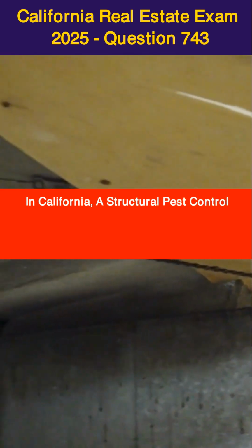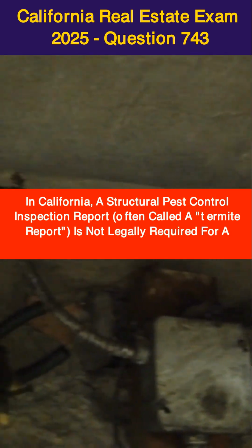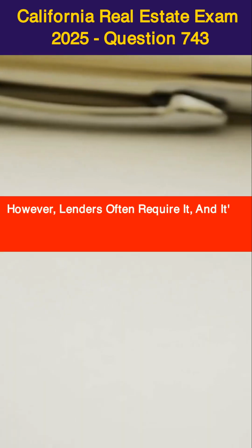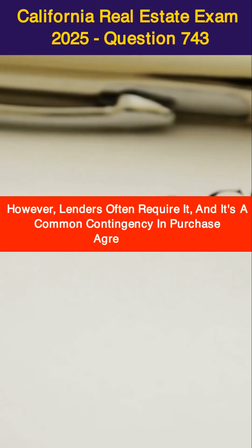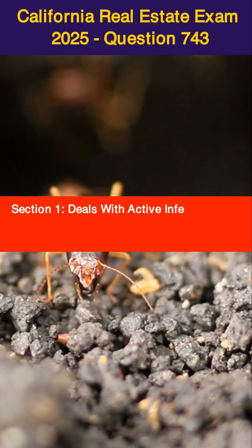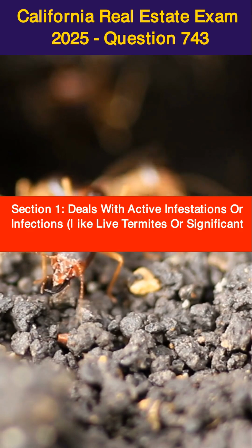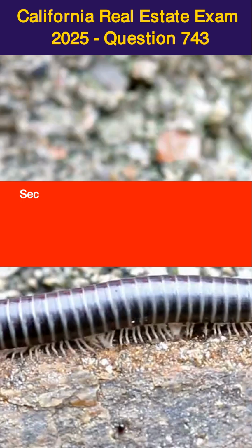In California, a structural pest control inspection report, often called a termite report, is not legally required for a property sale by state law. However, lenders often require it, and it's a common contingency in purchase agreements. These reports typically divide findings into two sections. Section 1 deals with active infestations or infections, like live termites or significant dry rot, and the damage they've caused.